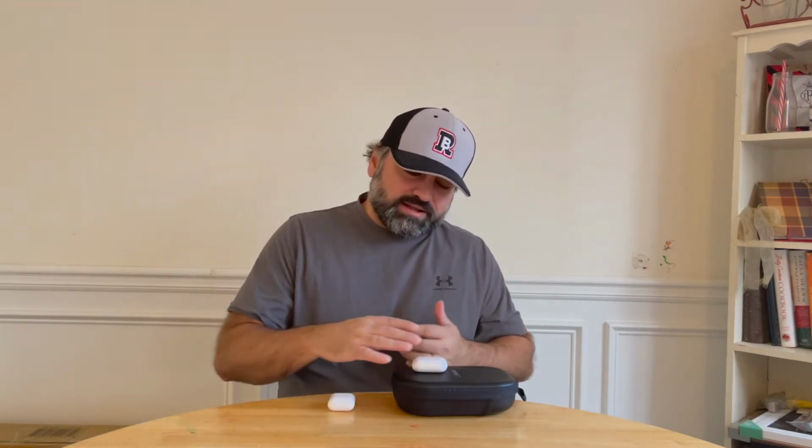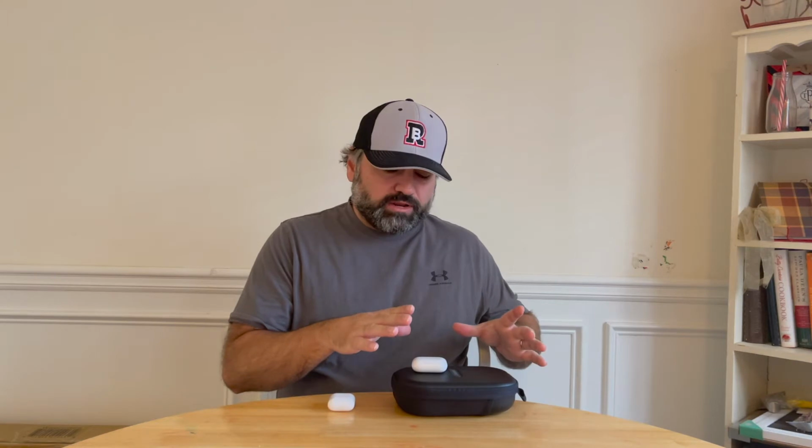Next, what I want to do is get into more of a side-by-side comparison between the Bose QC35s and the Apple AirPods Pro. And again, this is not a technical review, more of my pros and cons of these two headphones and earbuds. Let me start by saying that this is not a true apples to apples comparison by any means. There's a lot of differences between the headphones and the earbuds here.